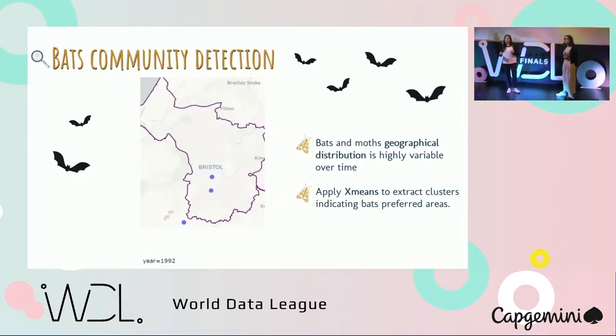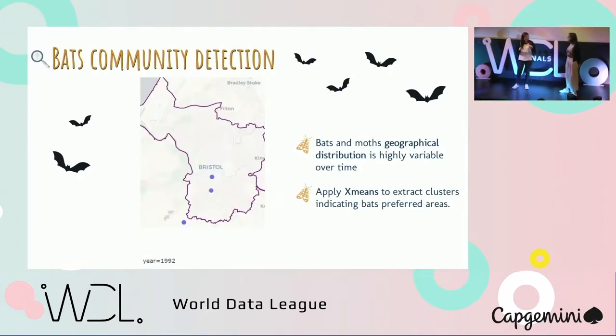So the solution the Bayesciamella team is proposing is increasing in complexity step by step. First of all, we analyzed the location of where bats were spotted, and as you can see here from the video, the bats' locations change a lot over years. So we thought, okay, first of all, let's try to identify the main bats' locations. And we did it through simple clustering, using the X-means algorithm. In this way, we could identify the main points that we want to connect to create these dark corridors.